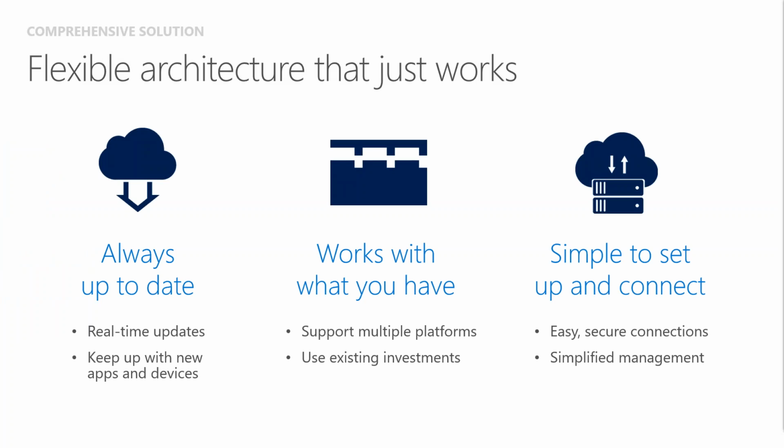So the big things we want to show as far as flexible architecture is that everything is always up to date. You're getting real-time updates, and you're able to keep up with all the new devices and the new apps that hit your network. And it works with what you have. Again, we do not have to invest in new architecture here. We do not have to make sure that everyone has a brand new device. It'll support iOS, Android, and Windows. And again, it's very simple to set up and connect.